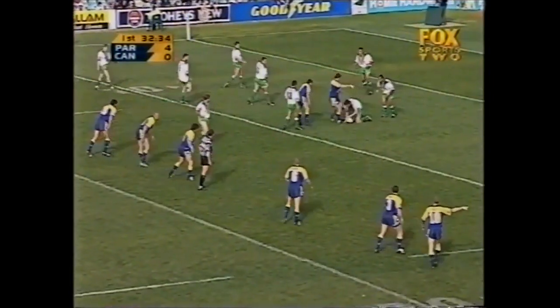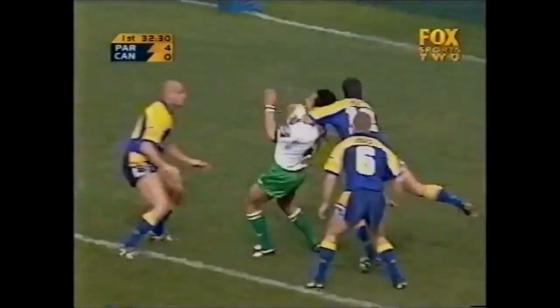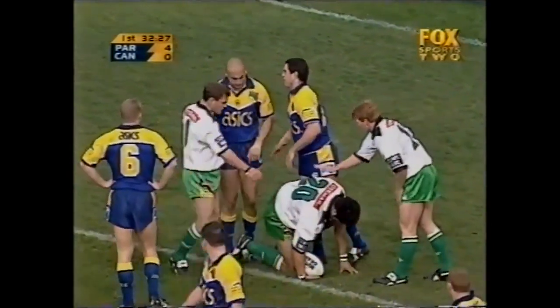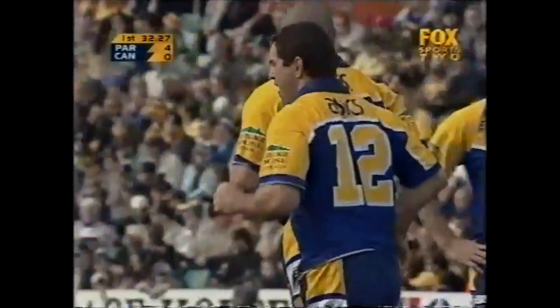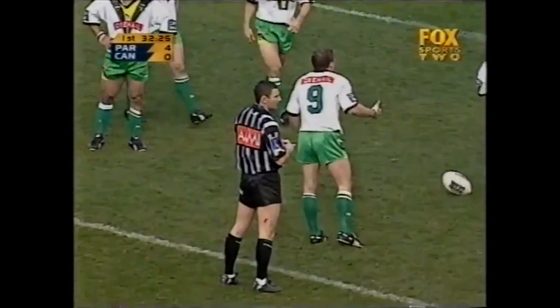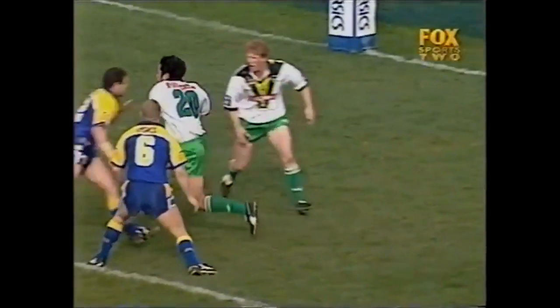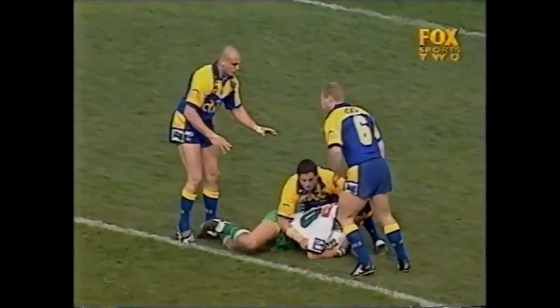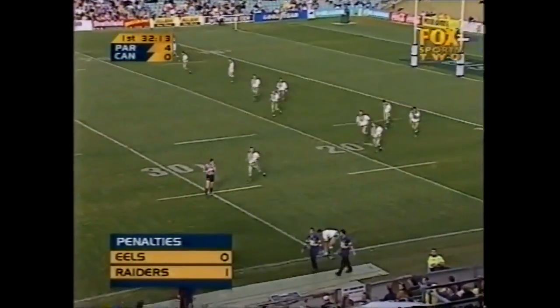And Mark, wouldn't he like to have a great game against his former club, the Eels? Because Schifoski, high shot there. It's Ian Hindmarsh. Just keep him down, says the referee. Just threw the arm out. Nothing much in it, but worth a penalty for sure. Just on Clinton Schifoski, here's the high shot. It was round. Doesn't need to be reported upon, but worth a penalty. And it brings the Raiders out 30 metres from their own line.